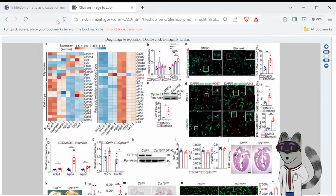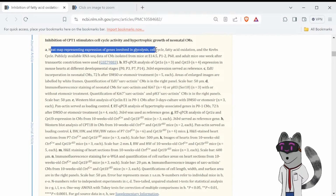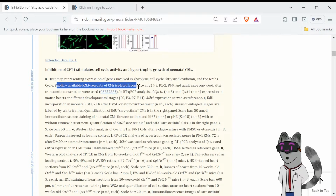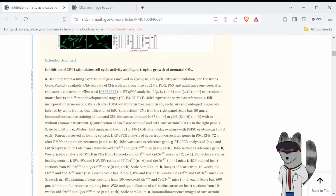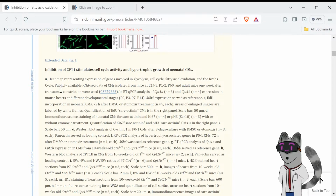All right. So first things first, let's check out what these figures mean. So this is a heat map representing expression of genes involving glycolysis, cell cycle, fatty acid oxidation, and the Krebs cycle. All right then, all involved in energy production. Publicly available RNA-seq data of CMs isolated from mice of these ages, and adult mice 1 week after transaortic constriction, were used.